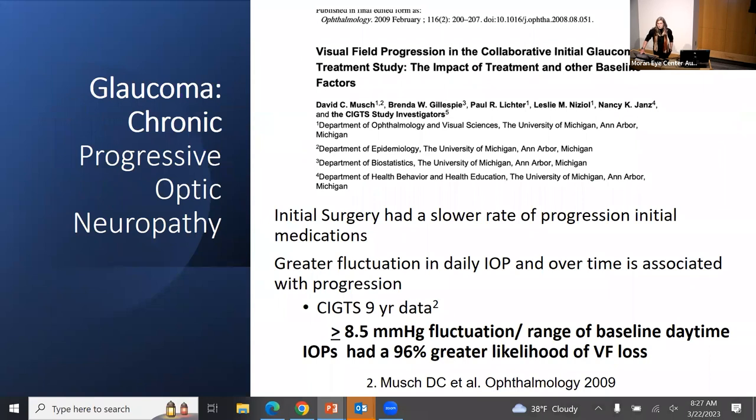This is a great study, which I had forgotten about until Craig called my attention to it. This was the SIGHT 9-year study. They randomized roughly 700 patients with advanced glaucoma to either medications or a trab. They found that initial surgery had a slower rate of progression, but they also found that if patients had greater than or equal to 8.5 millimeters of mercury range of fluctuation during the day at that baseline visit, they had a 96% likelihood of visual field loss.